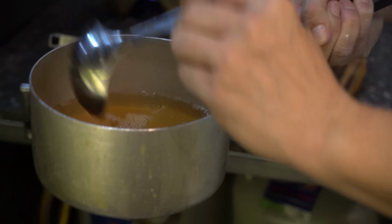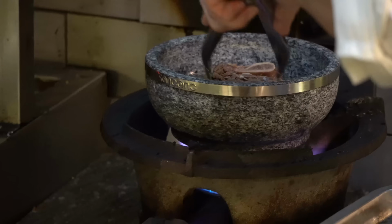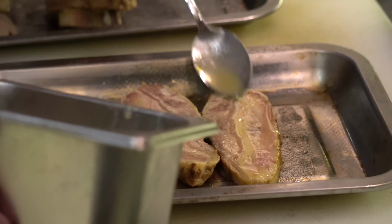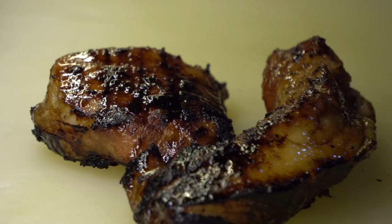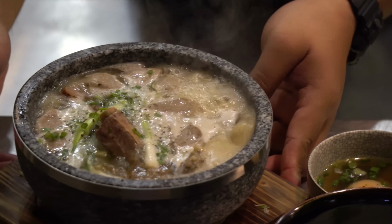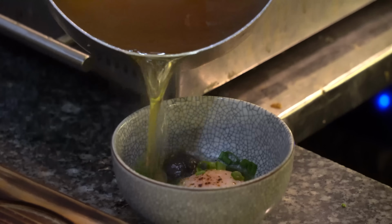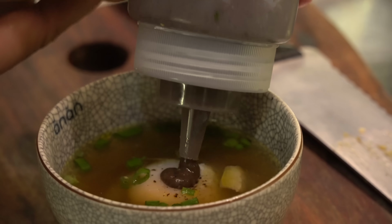This is the beef broth. It's very clear, very clean. It's like tea color. First thing we put in right now is a beef rib just to warm up the meat. Onsen egg with black truffle, a little bit of beef inside. This is a side dish for this bowl.